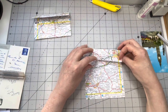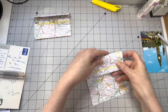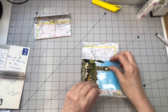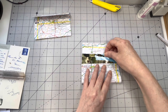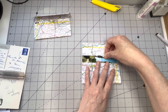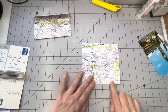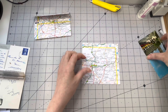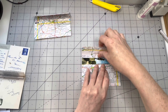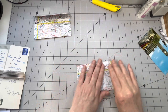Piece of paper. Yes, it's going to be this side. Okay. Again, folding this up like 3/4 of the way. Okay. And then fold this over. Ta-da!